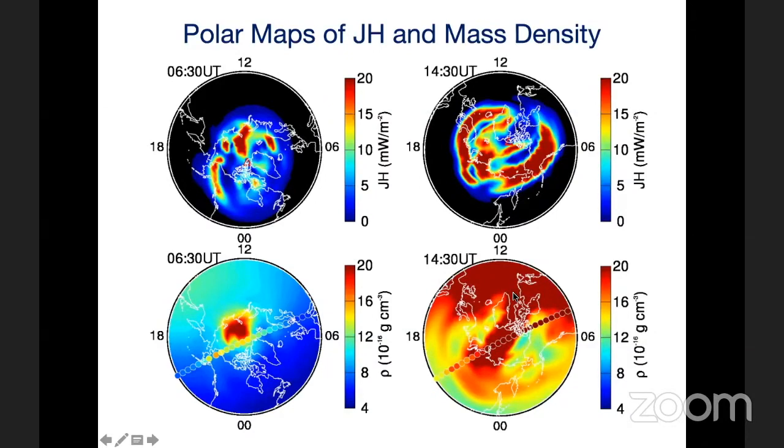However, if you compare the mass density variation and the Joule heating dissipation, they do not really look like exactly the same thing at all. The density is mostly on the dayside, and you see this kind of enhanced density structure across the polar cap. However, for the Joule heating, you can see the most heating on the dawn and dusk side, and there's not really a very good direct correlation between Joule heating and density variation. So on the local scale, the relationship with the energy dissipation in the thermosphere is really complicated.